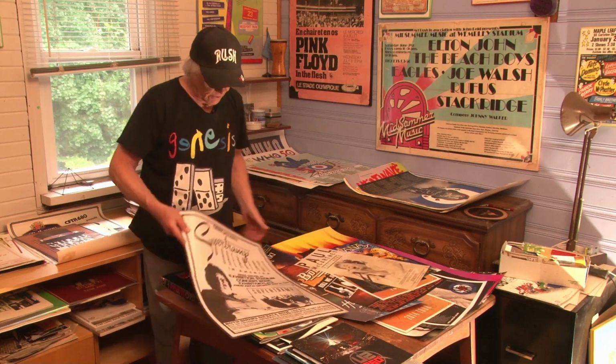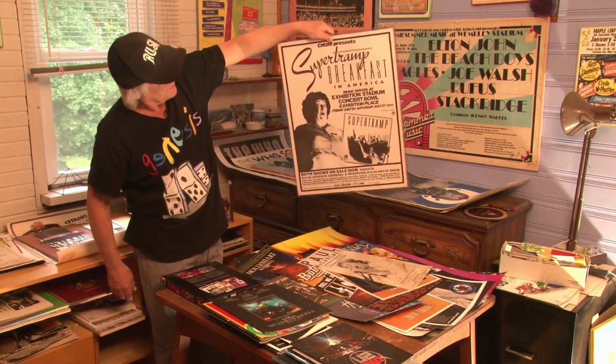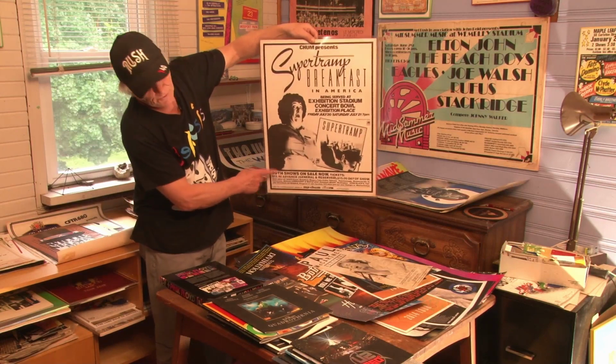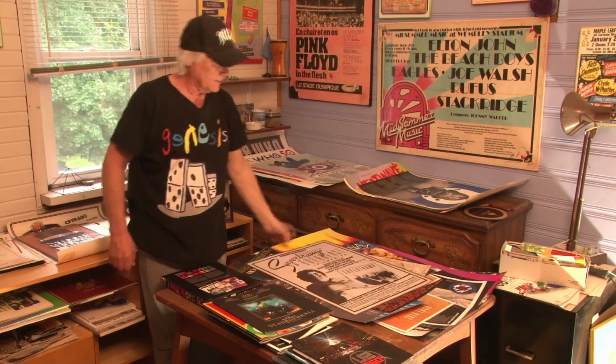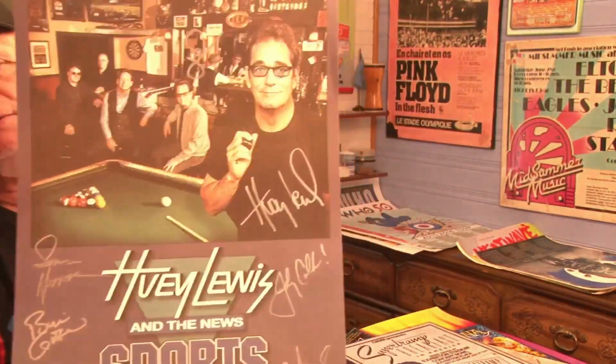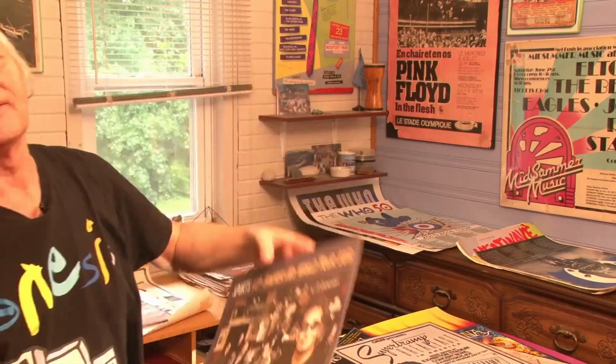And here's another good poster, like you see, Supertramp, Breakfast in America tour at the CNE. These ones are always worth something because the CNE doesn't have any more rare shows like that. I have a lot of other show posters that have artist autographs. This is like Huey Lewis and the News. I have autographs from Heart, Supertramp, Beach Boys, Paul McCartney, that are separate in my collections, and I've sent them to be evaluated at Glory Days.